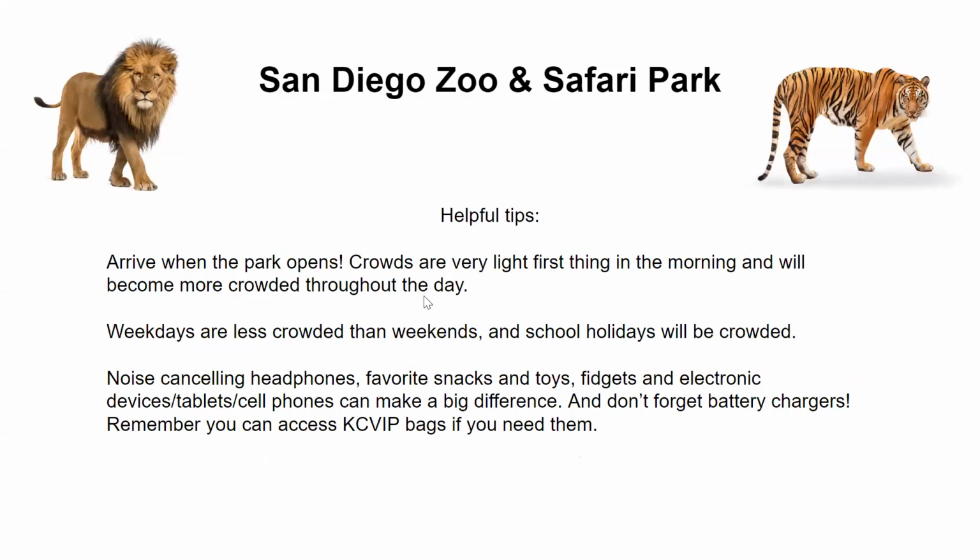Again, my suggestions are the same. The earlier you get there, the better it's going to be as far as crowd levels. Being on a weekday is going to be easier than a weekend, and school holidays are always crowded. And be sure to bring the things that you need to keep your child happy and satisfied. But remember that at this location, you can access those KC VIP bags if you need them, which is really a nice thing.